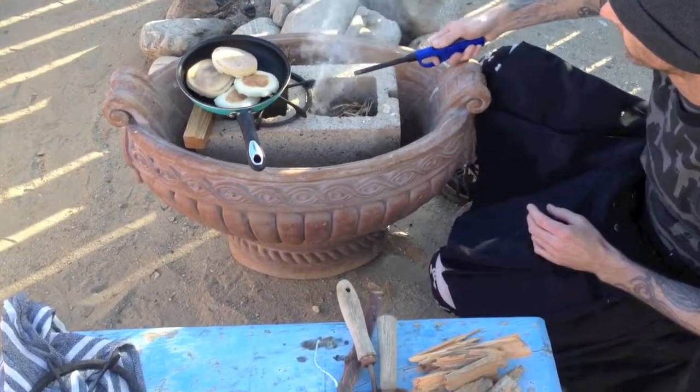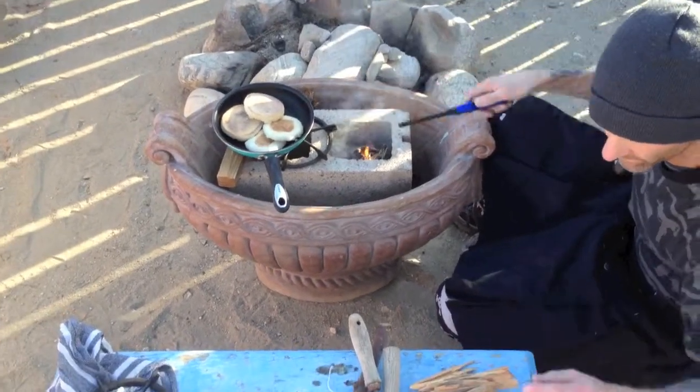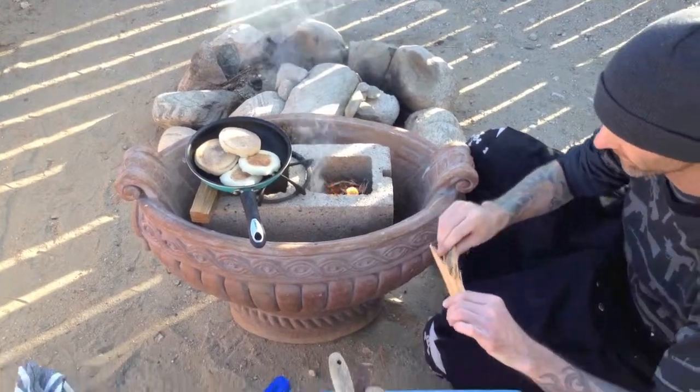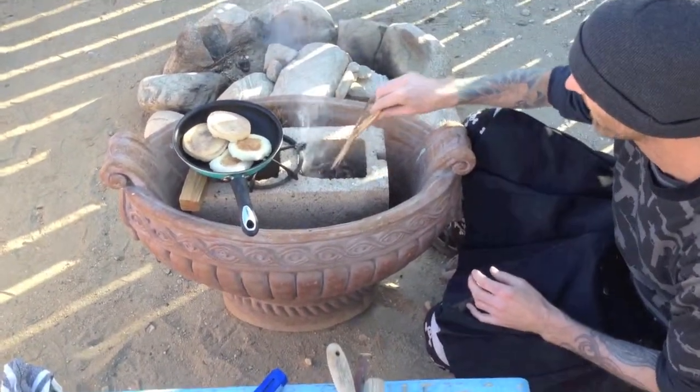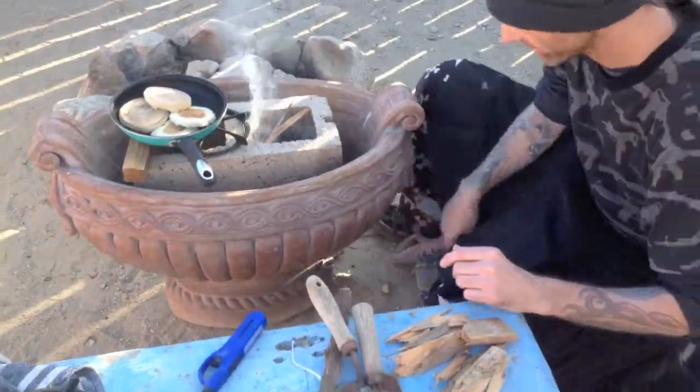This is our breakfast. Lightning breakfast fires. Early morning kitten breakfast. It's our pirate breakfast. This is the pirate stove. Gypsy camp.